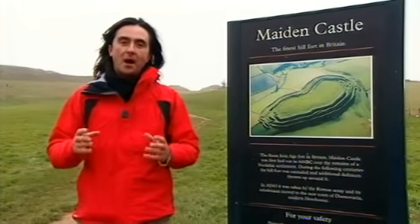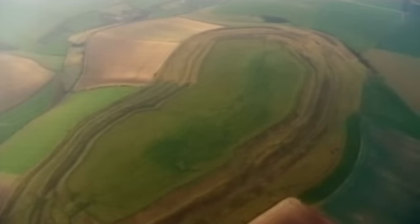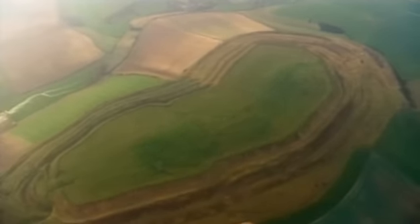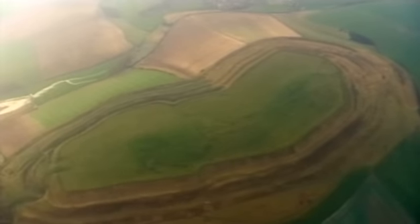But it's only when you get up in the air that you get a sense of just how significant this place was and how impressively it has withstood its 2,000 years of solitude.